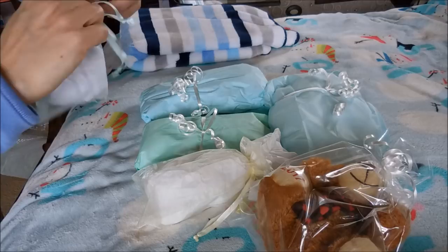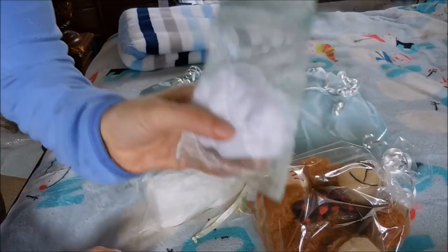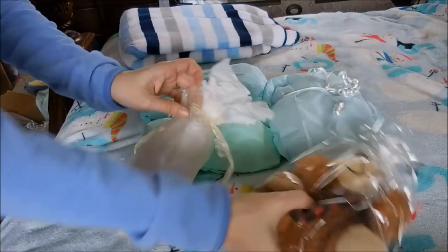Then she sent me one of those honey bag pacifiers. Is that how you call them? Honey bag pacifiers. Thank you. And some white socks. I love these organza bags to put the scent booster in, or something, that I use from Dress. I really like that. Okay, let's see now. Oh, and look at this cute little bird.